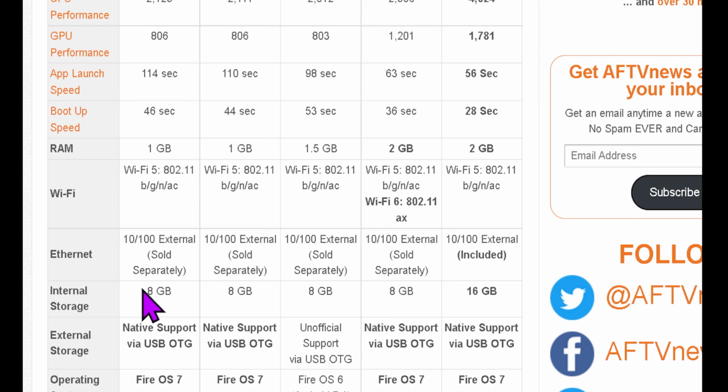Internal storage is pretty much right across the board at 8. Now that kind of gives you around 4.5 after the operating system and out of the box. And then when it comes to the Cube, you get 16 gigs. And I think that's somewhere along the lines of 12 or 13 gigs out of the box. For the most part, if you're not saving actual files and you're just installing applications, you're generally pretty good. Unless you're using some of the Fire TV stick devices and you're installing a lot of applications, right?